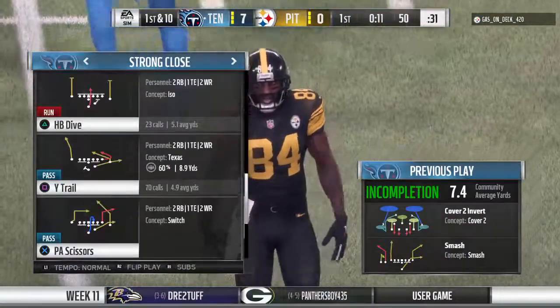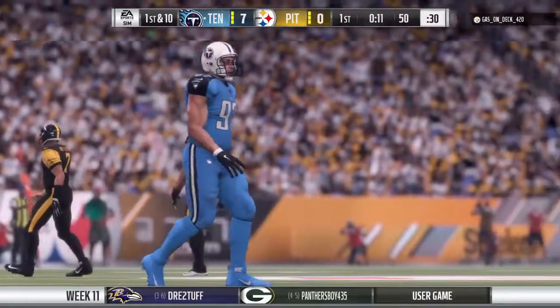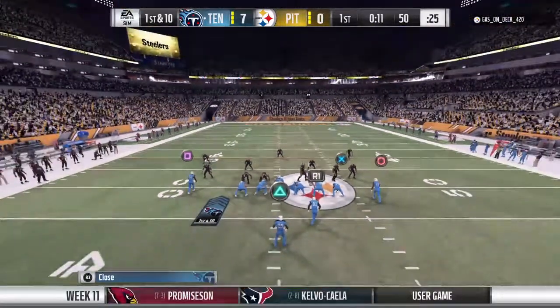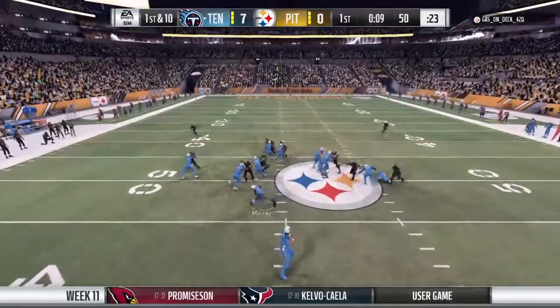Here's the Titan offense now as they make their way back onto the field. And they had to go a long way on their last drive to score the touchdown. This time they get at least a little bit more of a cushion with field position. I have to think that with this field position, after what they did on the last drive, they might want to take a shot right now and try and cut down the length of the drive.